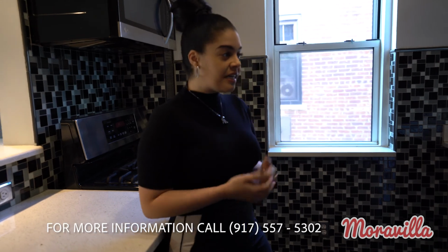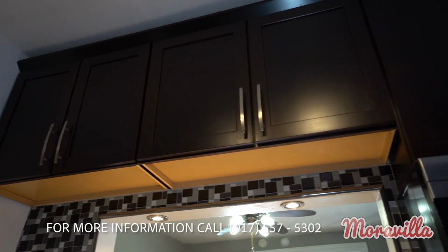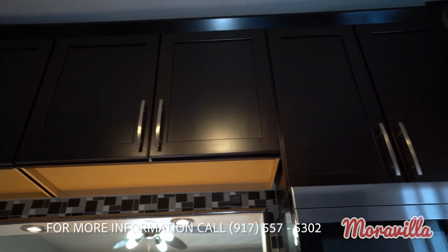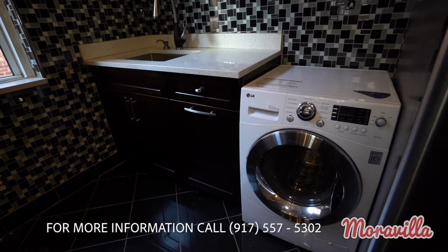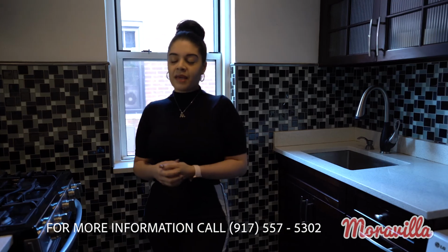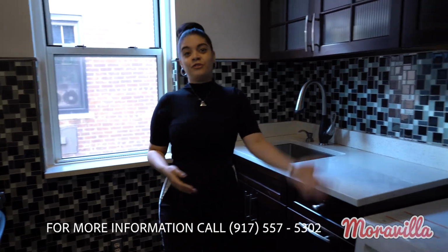I like the color. I like the color combination with the cabinets. I think that it enhances a lot the style of the kitchen. And who doesn't like having the washing machine and the dryer right in your kitchen? It makes life so much easier when you're cooking and you're doing your dishes, you're doing your laundry.